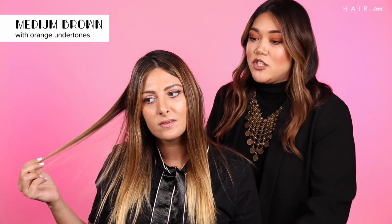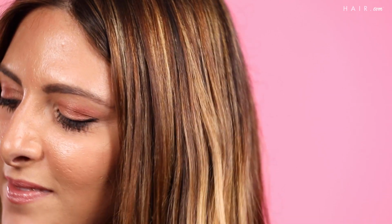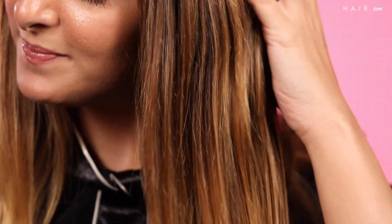So tell me what it is about your hair that you would like to change today. Well, I naturally have very dark hair and I have it highlighted. I've been highlighting it for the past 6 years and it turns brassy. I've tried everything, purple shampoo, and it's not doing anything for me.